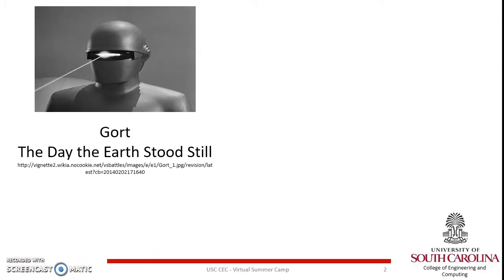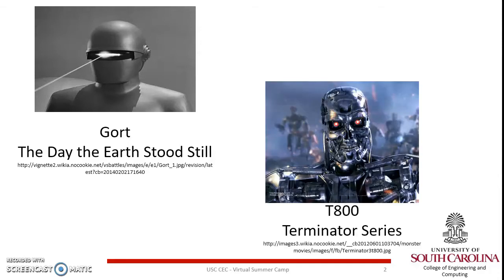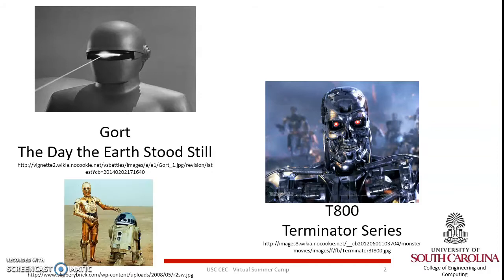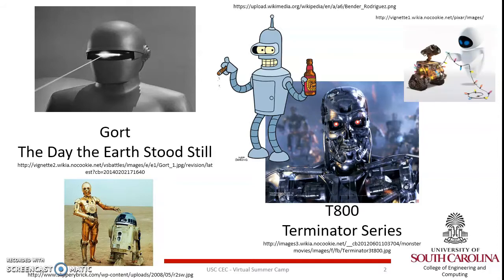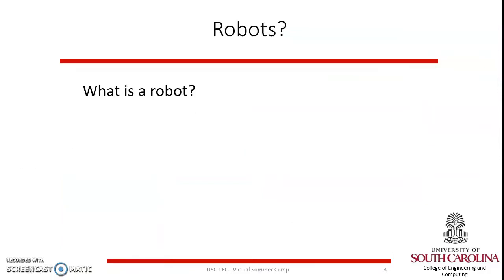There are many robots going back in history. Gort is one of the first robots from the old movie, The Day the Earth Stood Still. Terminator robots, a little scary, from the Terminator movie series. Some famous Star Wars robots, you might know some other robots from different movies or different TV shows. So we've been around and seen robots, but really, what is a robot?